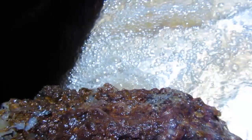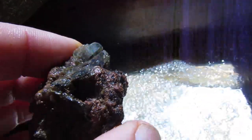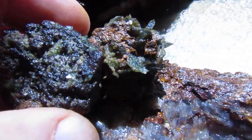All right, and number one. This piece of green muscovite. What I like most about it, the placement, the deep green.